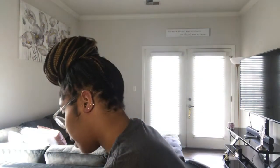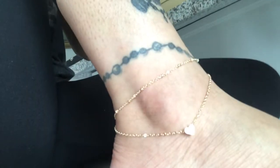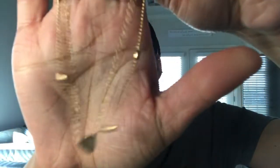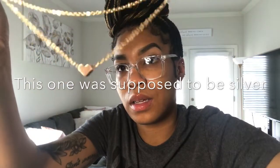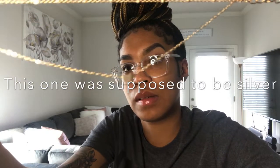Alright, so I don't know how I feel about this. Okay, there we go. Let me bring y'all down. So here is the anklet. Y'all, I ordered the same thing twice. My dumb self not paying attention. I don't know if you guys can see the detail in this one. That's the one I just put on. And then the second one is just a little one with the heart. And that's it.